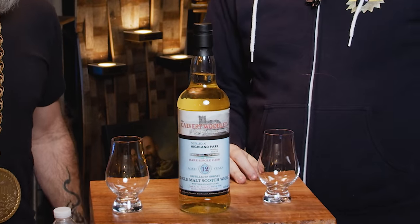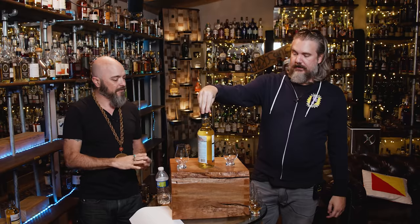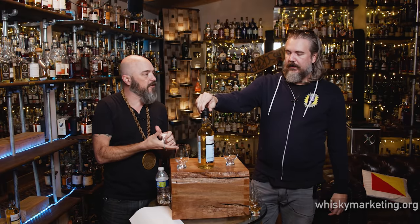Okay. I like this. This is an independent bottled Highland Park. Okay, Calvert. So we're going to compare it to the classic Highland Park 12. Nice. I have never heard of Calvert Woodley. Here's why. I have heard of Highland Park, obviously.